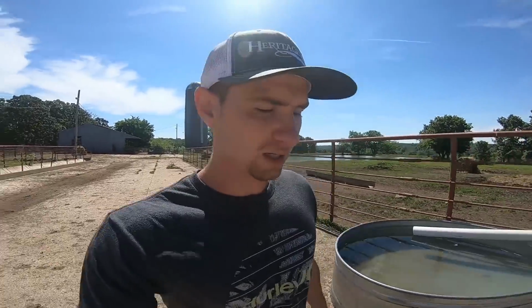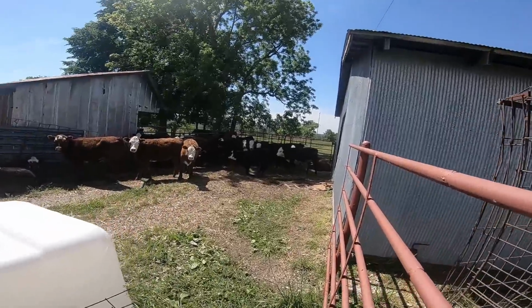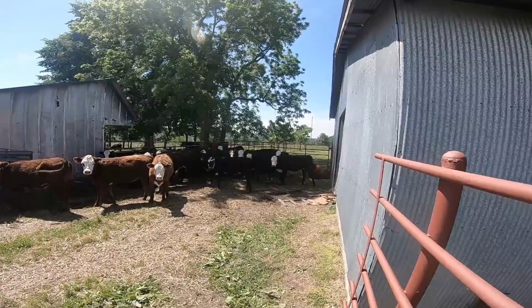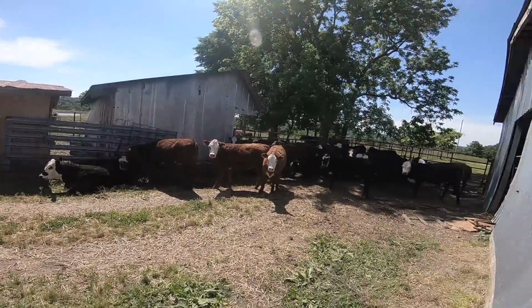But the problem is the bull that they're out of, he actually died. He got a spinal injury, that's what the vet called it, and he died within 24 hours. So good bull, threw a lot of great calves, and we were lucky to have gotten one last calf crop out of him. I'm gonna try to not stress them out too much, scare them off, but I know this wide angle lens doesn't actually show you how close I am, but I'm about 15 feet away.